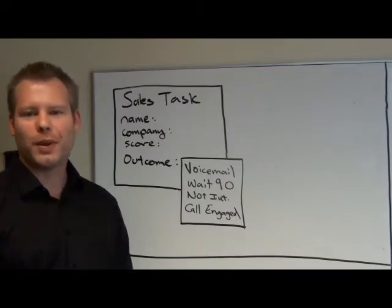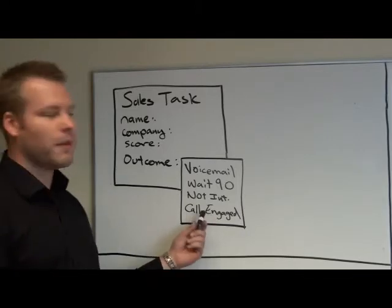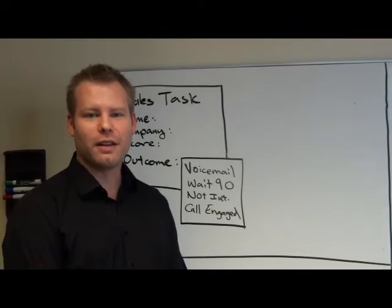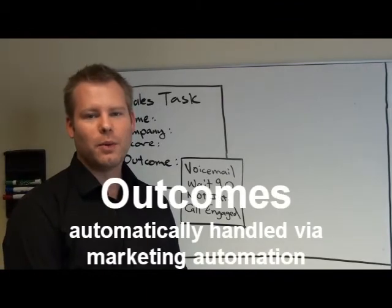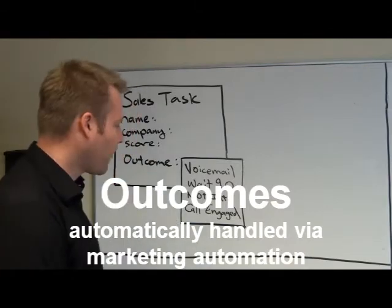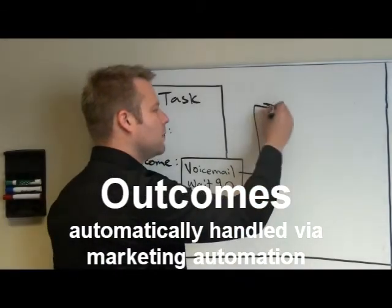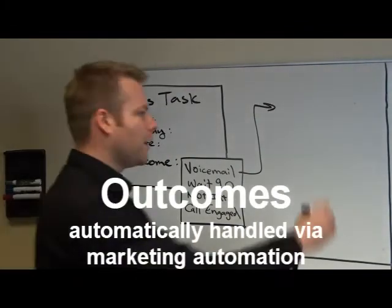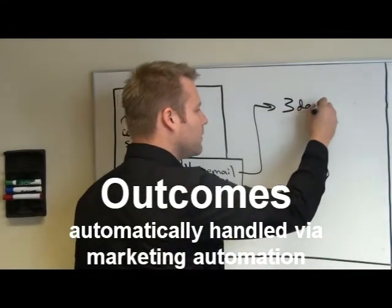Once that task is open and a call is made by the sales rep, they will select the outcome of a call from a drop-down menu. Based on the outcome of the call, our marketing automation platform will then handle those outcomes individually. A voicemail will simply result in a reminder task to the sales rep in 3 days.